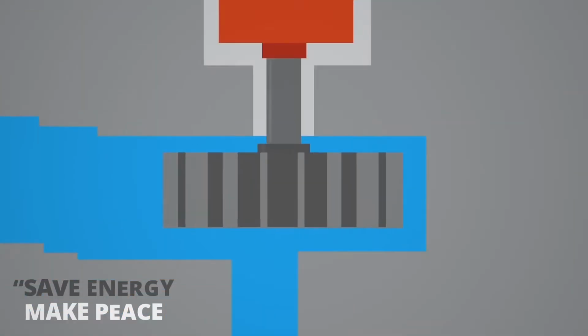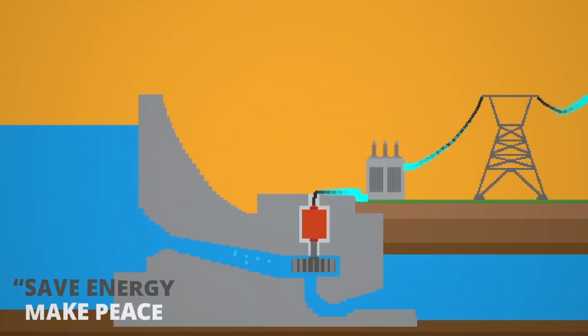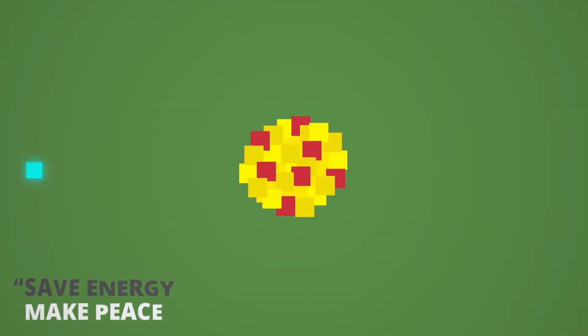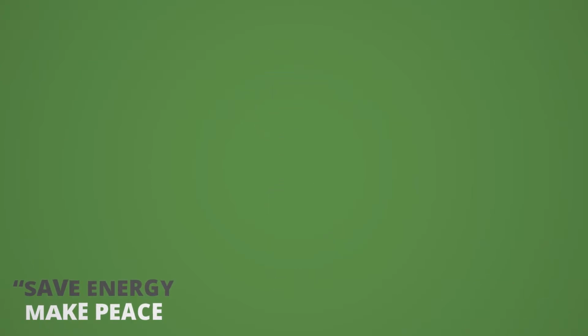And we can also get energy from water. Hydroelectric power plants use falling water to turn a turbine. Most of these power plants use dams to hold back water, creating a reservoir. And interestingly, if ocean tides get trapped behind the dam, they can also be used in the power plant. And if that weren't enough, we can also get energy from nuclear fission, and maybe one day even fusion.